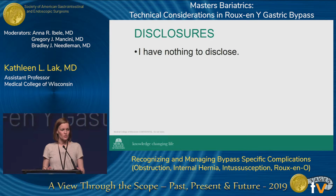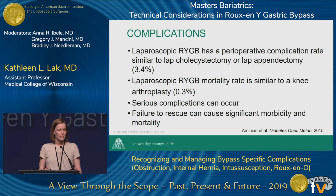I have no disclosures. So the laparoscopic Roux-en-Y gastric bypass has become exceedingly safe and efficacious. We know that the complication rate for a gastric bypass has been compared to those of a lap chole or a lap appy, and the mortality rate has been similar to a knee arthroplasty. But unfortunately, serious complications can and do still occur, and failure to rescue these patients can lead to significant morbidity and mortality.